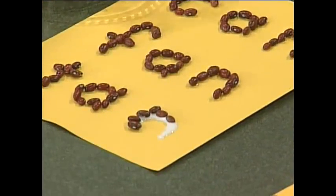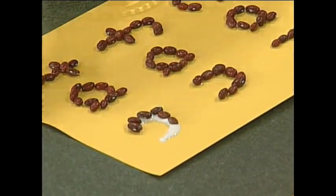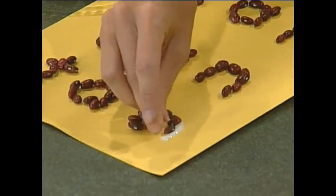And small beans are great for those fine motor skills, for handwriting. Oh, to get the dexterity in their fingers.